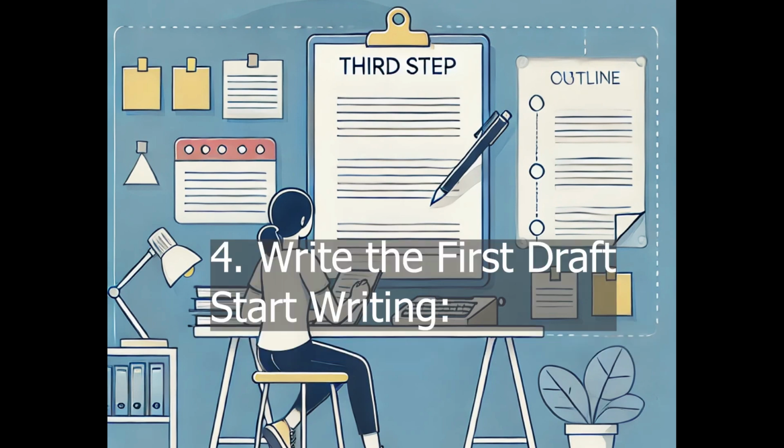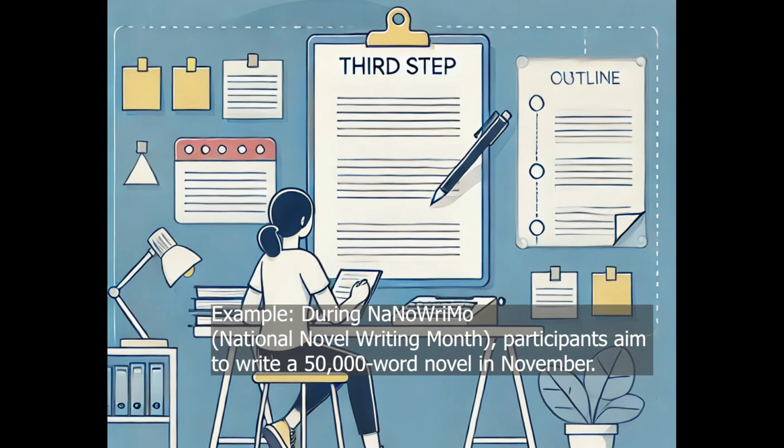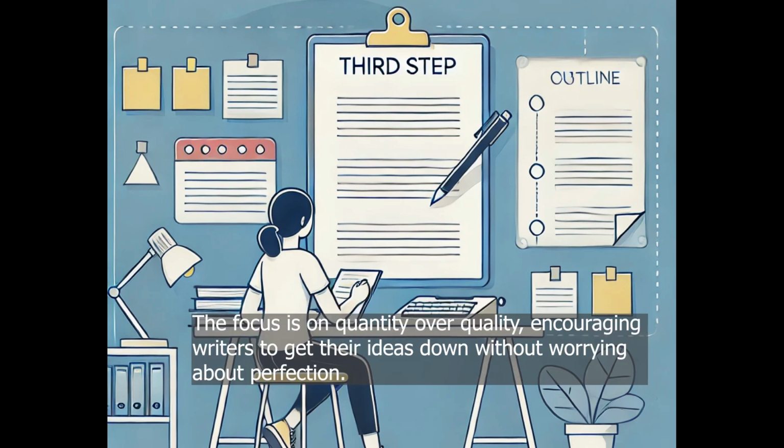4. Write the first draft. Start writing. Example: during NaNoWriMo, National Novel Writing Month, participants aim to write a 50,000-word novel in November. The focus is on quantity over quality, encouraging writers to get their ideas down without worrying about perfection.